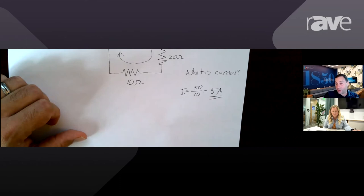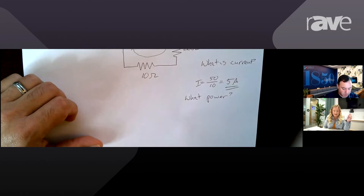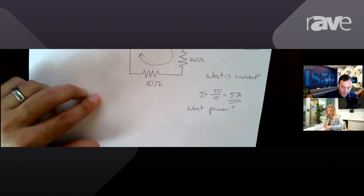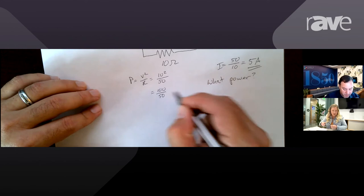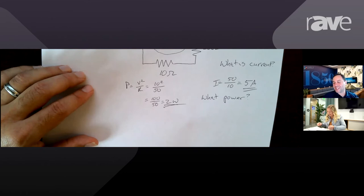Well, along those lines, Steph, what is the power in this circuit? If we're looking for power, which is watts, and we have V and R, now we're doing V squared over R. There we go. So now it's going to be 10 squared over 50. Yep. So then it's 100 divided by 50, which is 2. 2 watts. Yes. That makes a lot more sense.